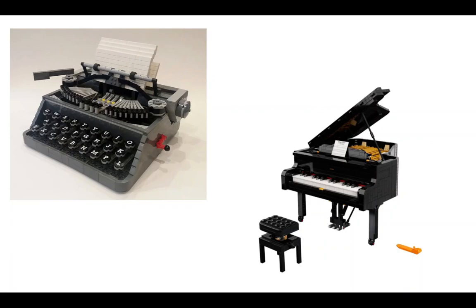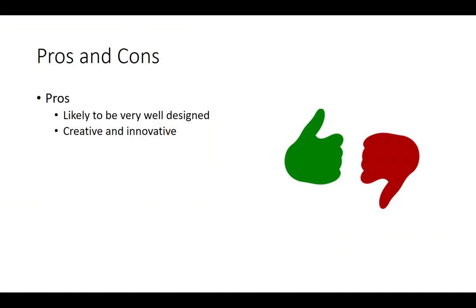So having said all of that, let's take a look at the pros and cons of this set when it comes out to the public. So here's the pros. It's likely to be very well designed. It already is very well designed. It looks very nice, so Lego can only improve on that. And it's a creative and innovative design. Immediately you know what it is, and it looks kind of cool.